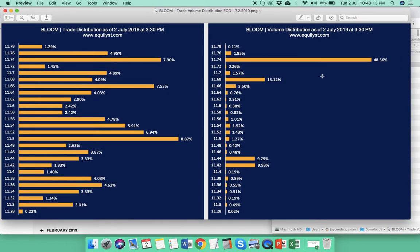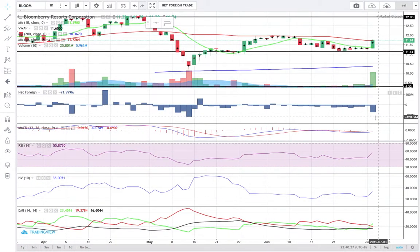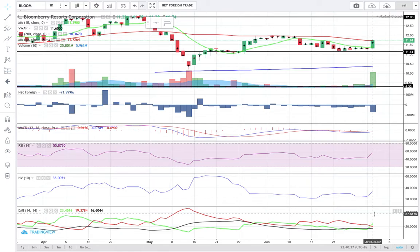And I think it is, because the dominant range is between 11.5 to 11.74, which is in favor of the buyers. I'm also seeing that the positive DMI crossed above the negative DMI. However, it doesn't mean that the upward momentum is already very strong. It's not yet very strong.